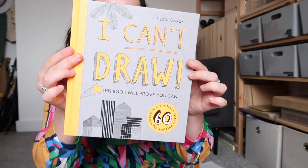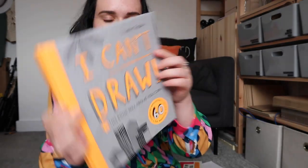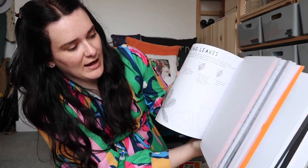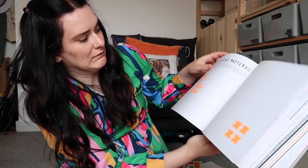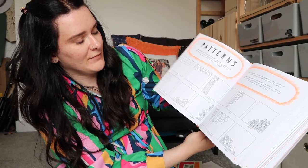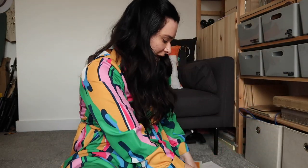Then this one, I can't draw. This book will prove you can. This was another one that I saw in the Lake District in that shop. And again, it's like one of those destroy this journal things. And you draw, it gives you prompts and you draw in it. I have done a couple of pages in here, but I don't know where they are. But yeah, I feel like this is just nice to loosen you up. Another reason I want them up here.